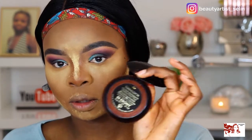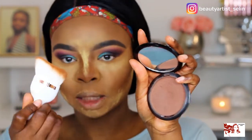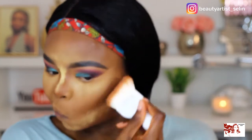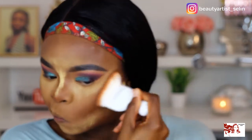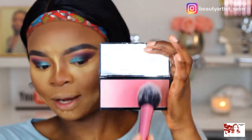Using the Guerlain Terracotta bronzer in Ebony. So yes, I'm still going to be using my Catrice brush. So to blush my cheeks, to add more dimension and color to my cheeks, I'm going to be taking this Catrice limited edition blush ombre. Use this technique. Oh, stay there, stay there.